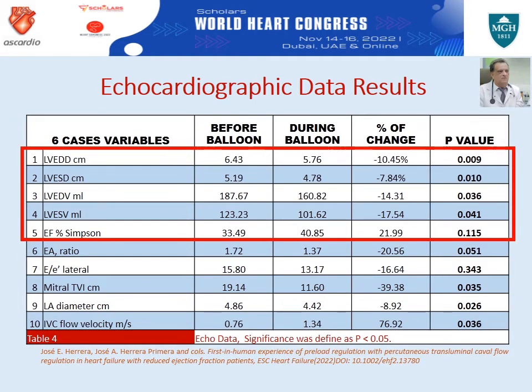With regard to echocardiographic data results, we have important information here. LV diastolic diameter was before balloon 64.3 and decreased to 57.6, and this difference was statistically significant. Left ventricle systolic diameter was 51.9 and decreased to 47.8, and this difference was statistically significant. Left ventricle diastolic volume was before balloon 187, and during balloon decreased to 160, and was statistically significant.